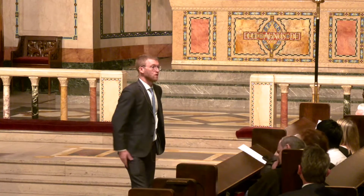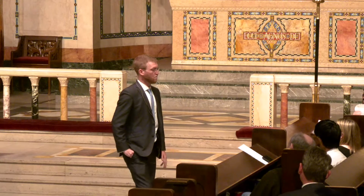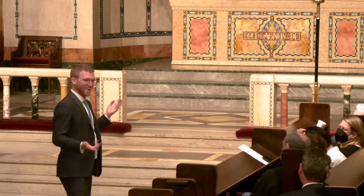This organ gets tuned about once a month. But it's a team of two, three sometimes, and they spend half the day here tuning it. I wish I knew more about this because then I could do it myself. But then you could give me $800.